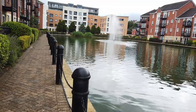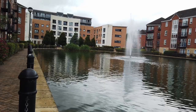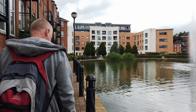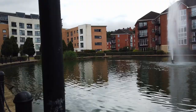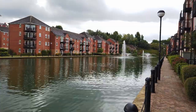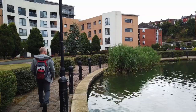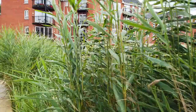I think though, by the look of it, it looks like a graving dock, doesn't it? Oh yeah, look at the size of that koi. Wowza, size of him. Lovely, aren't they? Must be another one there. Wow. Little step for frogs or whatever. Yeah, would you say this is one of the old docks? What do you reckon? Lovely, huh?